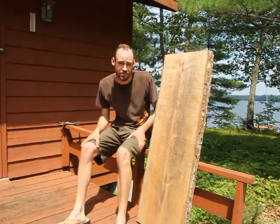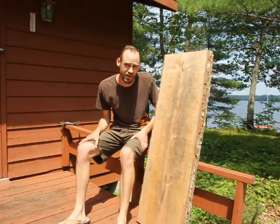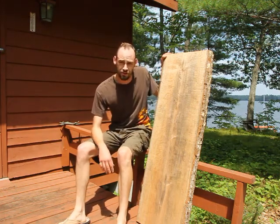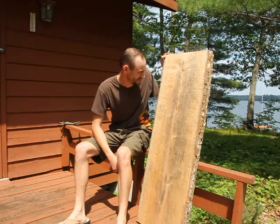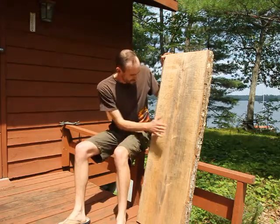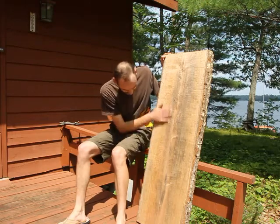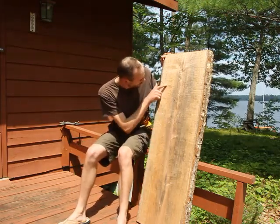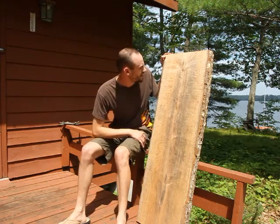Alright, well this one here is a future project. Haven't quite decided what to do with it yet, but this came from a tree that fell down on the property. We had a big storm back in 2006. Brought, I don't know, 50 trees down on the property. And this was one of the bigger ones, and you can see it's split pretty well straight down the middle. This was not cut on the chainsaw. But beautiful ray fleck in here.